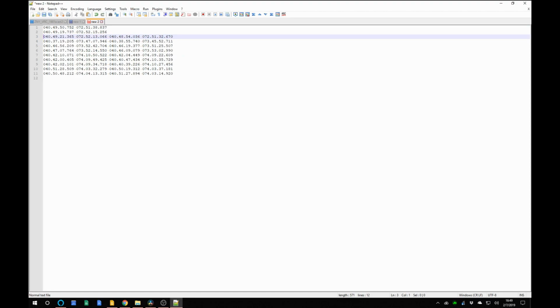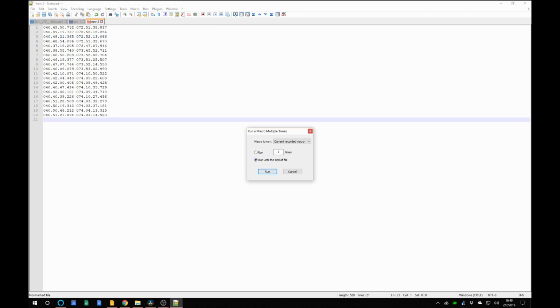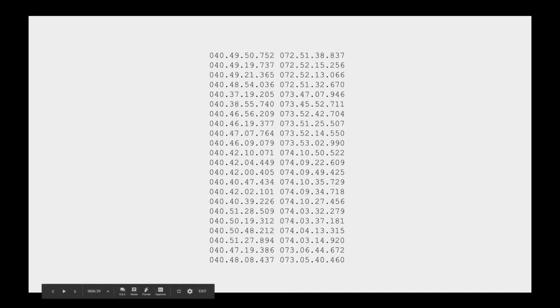But if I've got a long list of data, do I have to do that for every single line? No. All you need to do is press macro, run a macro multiple times, run until the end of the file, press run, and there is all your data. So if you had 10 lines of data, you should now have 20 lines of data. Whatever amount of data you had, it should always end in an even number because you've just doubled it. So now you've got your data that looks like this. And back to the Google slide, that's the data.